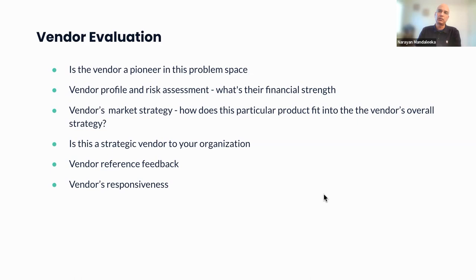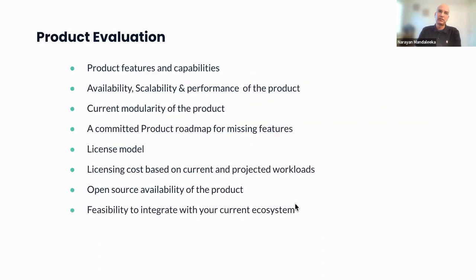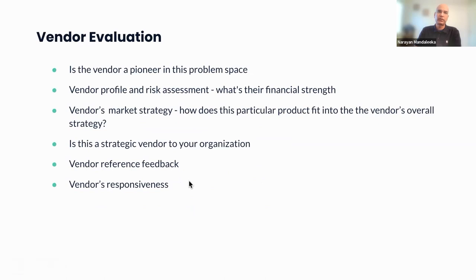If you deploy this particular product in your organization, look for vendor reference feedback. Ask the vendor to share references. This is going to be crucial for you so that you know that you're not an outlier, especially when it comes to scale, when it comes to certain use cases. You have other customers who are using the product similarly. As a result, you'll have better success in getting the vendor to prioritize and address some of the missing adjacent capabilities in the product down the line. So these are some of the things you consider as part of your vendor evaluation process.